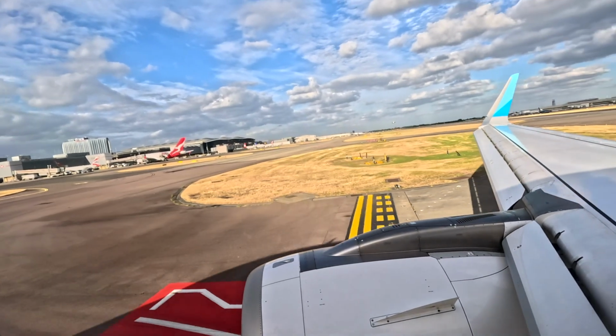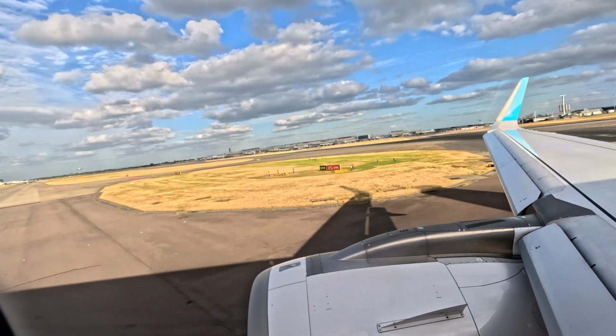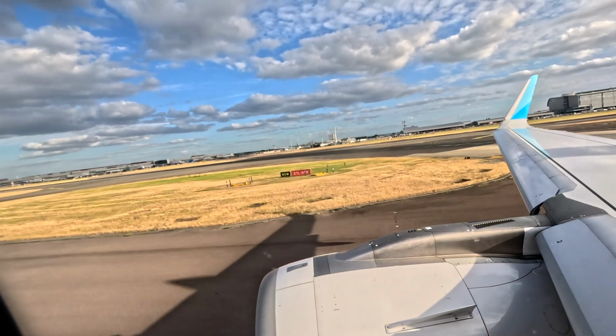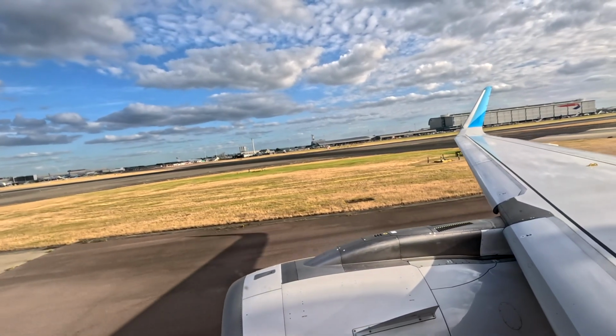I have to say the one big fly in the ointment is their boarding processes, and having flown with these guys probably 5 or 6 times, literally 4 out of the 6 times the boarding process has been complete chaos. I don't know if I'm just really unlucky or if that's just how they do business, but either way it does kind of put me off.